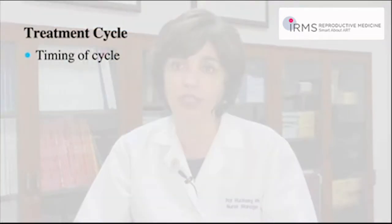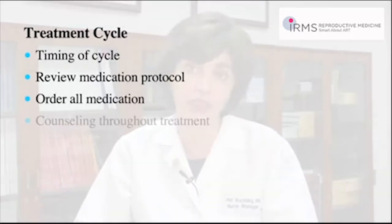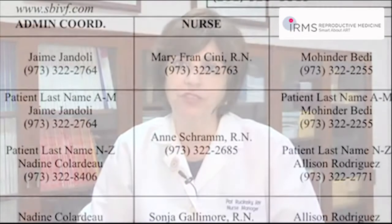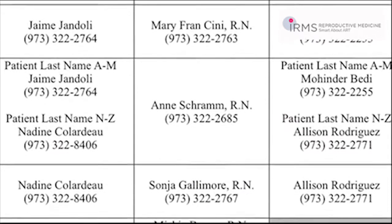Your nurse is responsible to coordinate all aspects of your treatment cycle. She will discuss the timing of your cycle, review your medication protocol, order all necessary medications, and provide you with instructions throughout your treatment. For questions and information, your nurse is available through her phone number listed on the contact sheet as well as her email address.